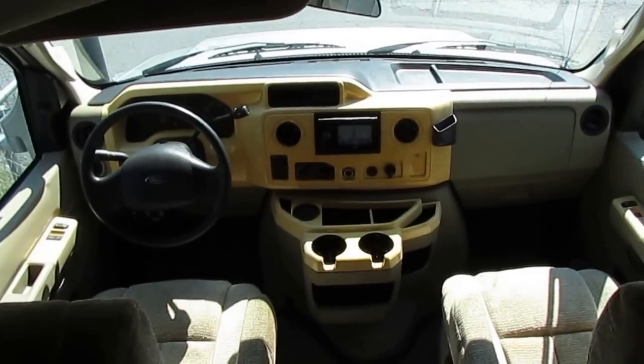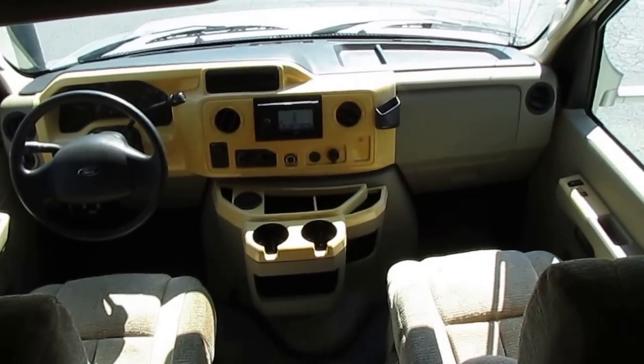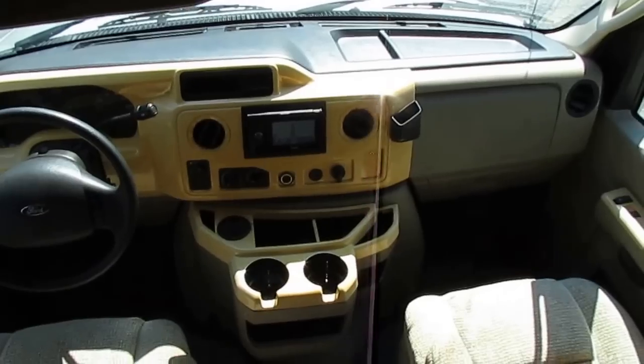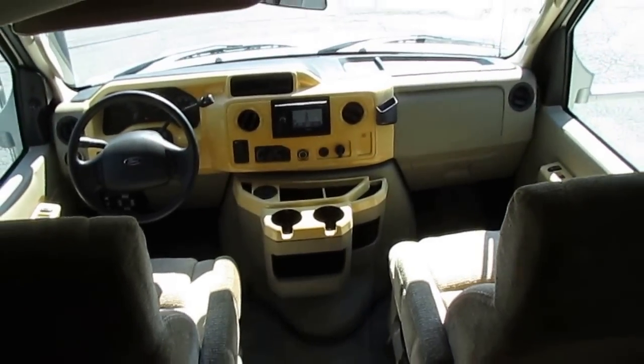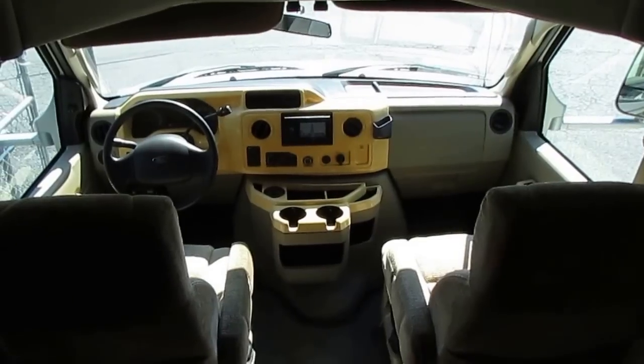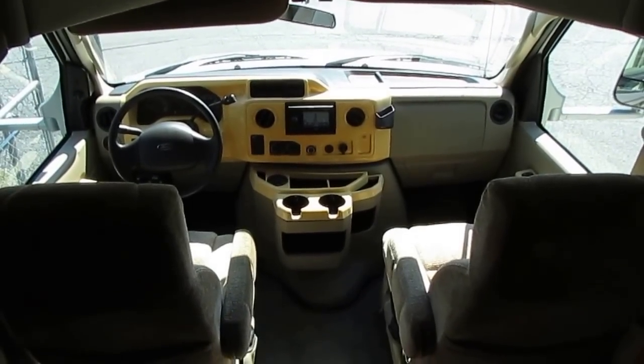2010 Phoenix Cruiser, 8,200 miles, 8,266.7 to be exact. Beautiful condition, includes a warranty, 62.9 out the door, will trade.